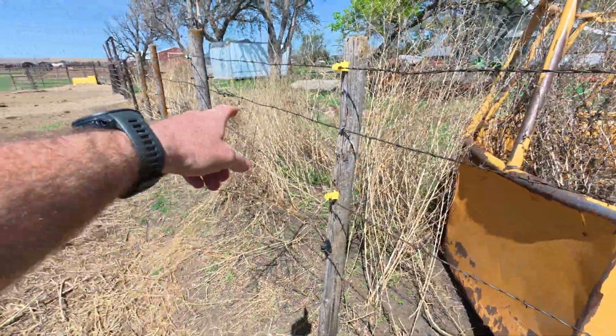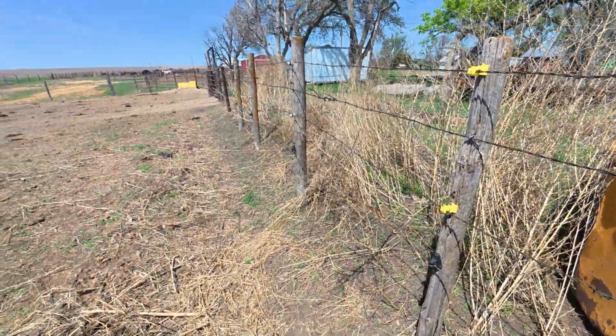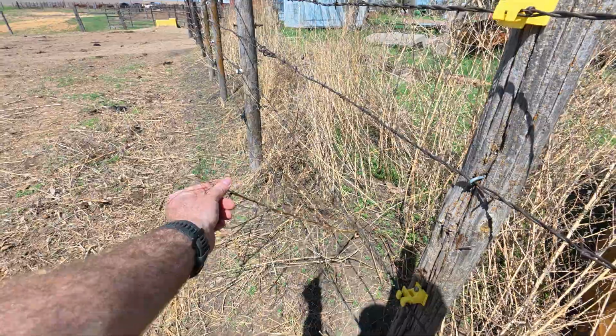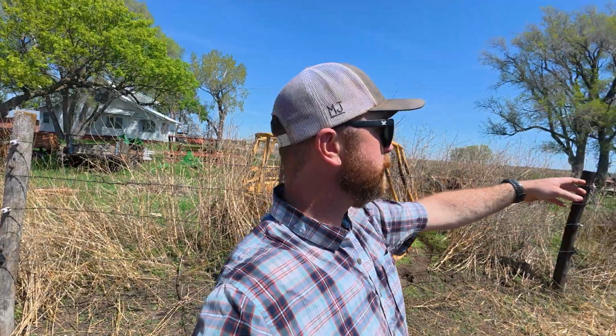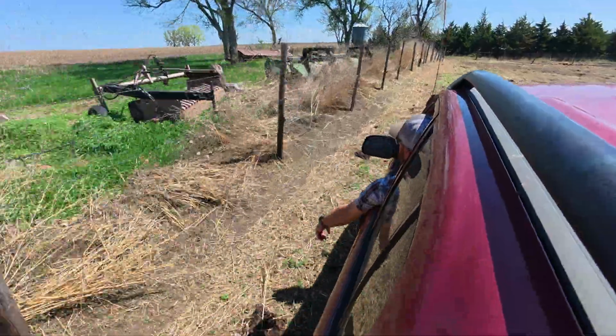So I'm kind of noticing something else here now too. Just as dry as it's been, I'm kind of worried about this dead stuff hanging on this electric fence. Once we go around the whole works here, I think we'll come back. This north side of the fence here is really grown up with weeds. I got the hedge trimmer with me. I think we'll kind of cut some of that back, at least as much as we can. I'd really hate to spark a fire.